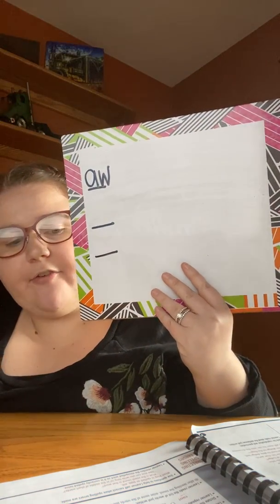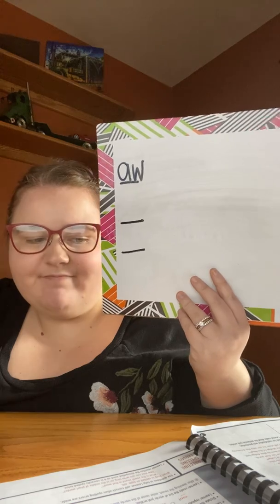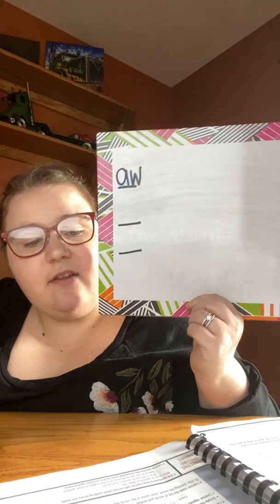All right. So now we're on to section number 5. And 5 is where we introduce our new sound. So on those short little lines, your first new sound is AW, which makes the aw sound. So you should have AW written on the first line. So the rule for AW is usually at the end of a word or followed by an N or an L.